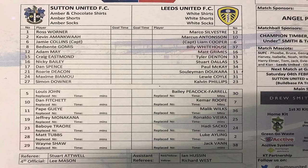Hoof down the pitch. And that'll come to nothing. Back to the keeper. Kicks it long. Leeds win the first header, but it goes to Sutton. And that'll be back to the keeper. But Sylvester gathers, no worries. Wants it straight back out. So Leeds can now try and get down the right.